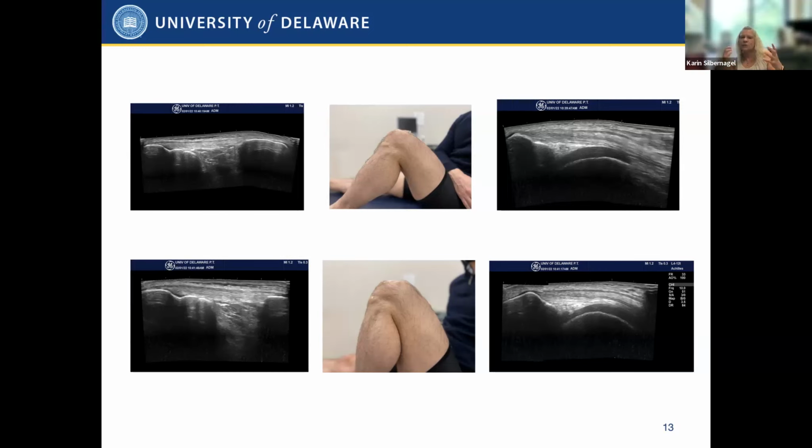So this can explain why some people, there are different knee flexions you can play around with to make sure that you can strengthen to get strain but minimize compression.